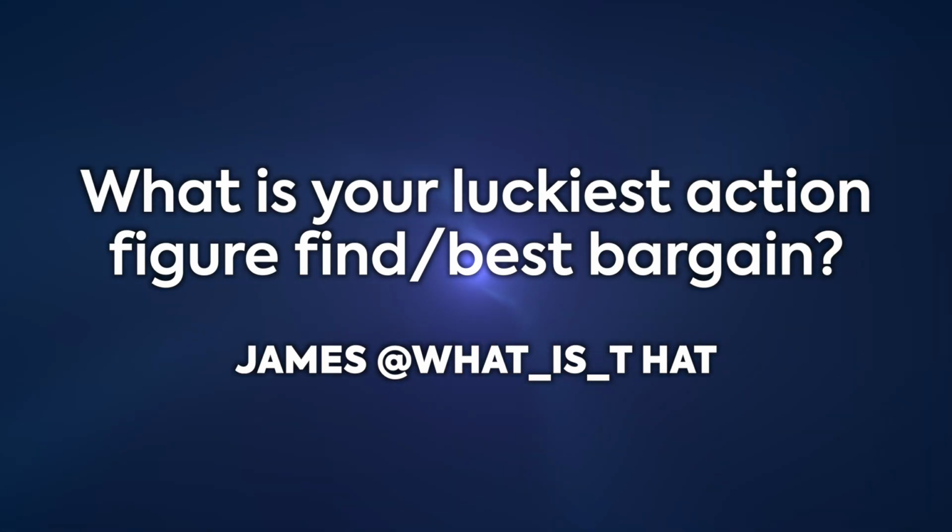What is your luckiest action figure find or best bargain? With the exception of Magnus Gorilla and Mr. Sin, I managed to get all the classic Wave 1 figures a few years on for less than 20 quid each. I'm sure I got the Pyramids of Mars Tom for about 8 quid on eBay, boxed. In terms of loose stuff, I once found a Tomb of the Cybermen Second Doctor for maybe 15 quid, or a bit less. And the Hatted Seventh Doctor that came with the TARDIS for a similar price, I think.